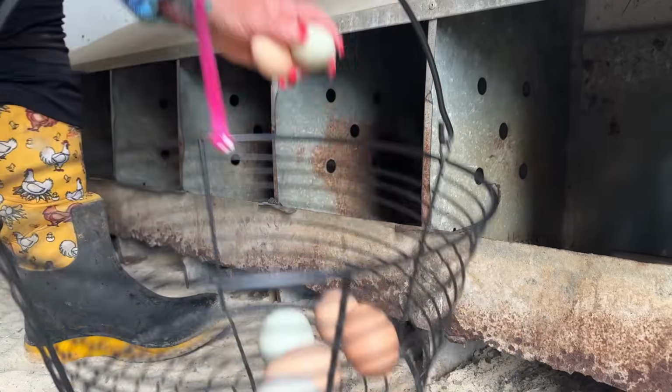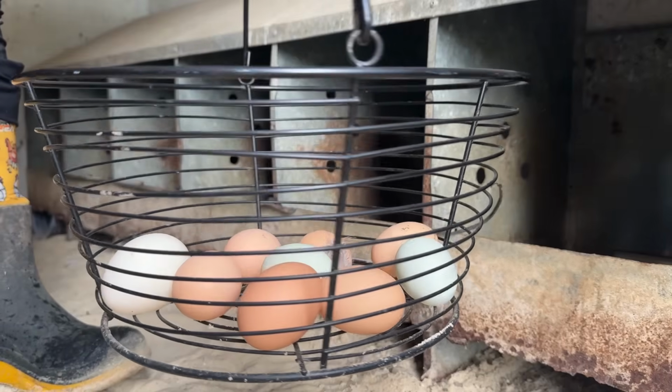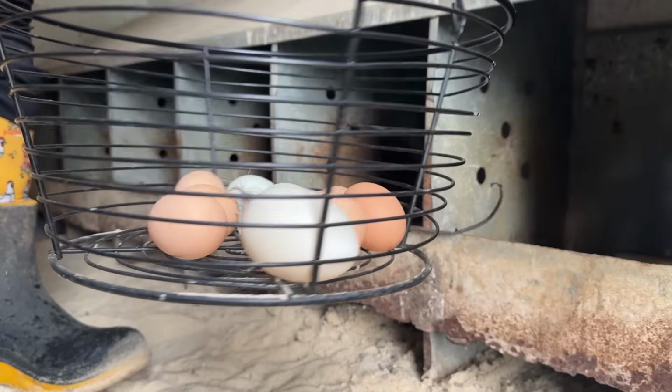Oop, this one's got a soft shell. There you go. Making food in your own yard right there. That's what that is.